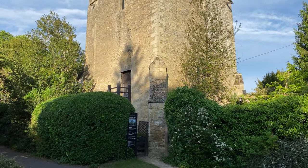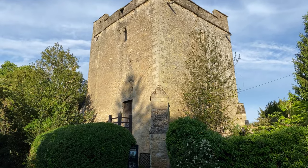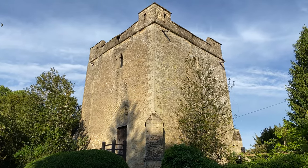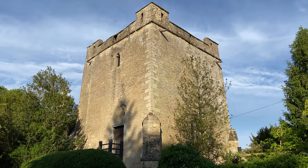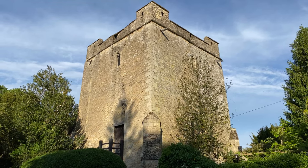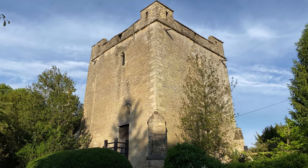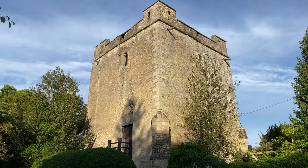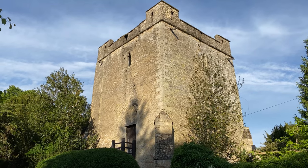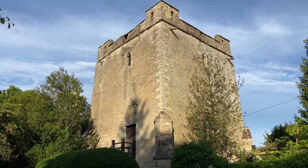There you have Longthorpe Tower. Built in the early 1300s by a chap called Robert Thorpe, who was named after the village. It's from a family called the De Thorpes, meaning Robert of Thorpe. He wasn't a particularly wealthy man. He was just a regular sort of guy who made his money from, I think he became a lawyer, if I remember rightly. He just worked hard from the bottom up and built the tower.